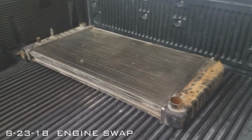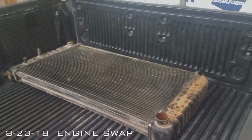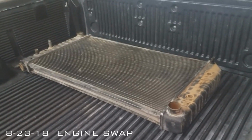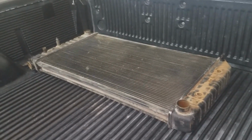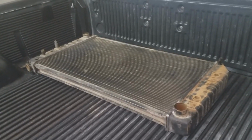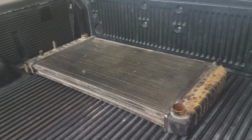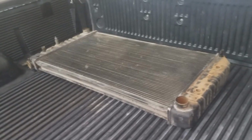What's up, guys? So here's my radiator out of the K5. Got it in the back of my truck. Gonna bring it over to a shop this afternoon and get it refurbished. Dude said he would charge me $200 and give me a 1-year warranty on it, and it's totally worth it because I believe this radiator is worth well over $1,000.